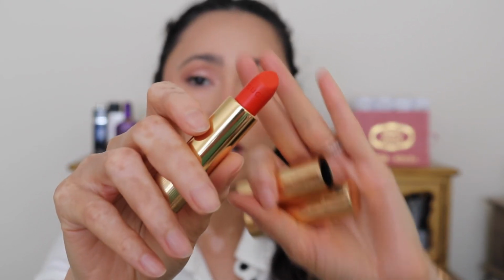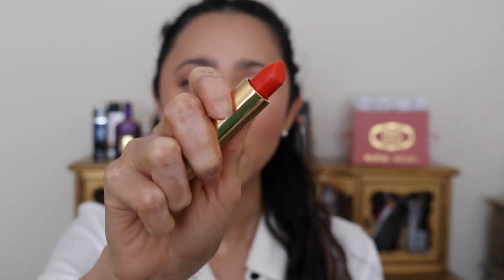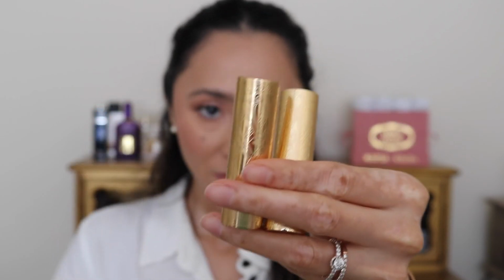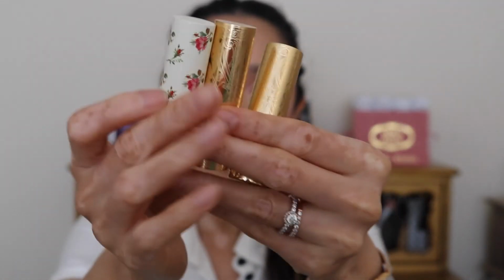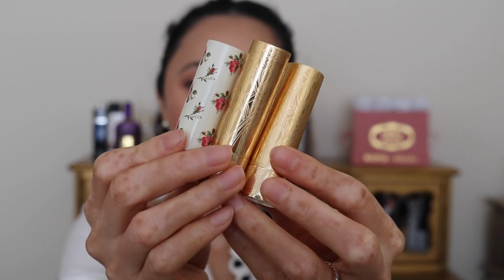The other 2 satin that I have, I've got Agatha Orange, which last year I was on the hunt for the perfect orange, and this is definitely it. It's very, very stunning. And I mean, the packaging just speaks for itself. They've got the prettiest components out of all of my lipsticks. I think these are my favorite.